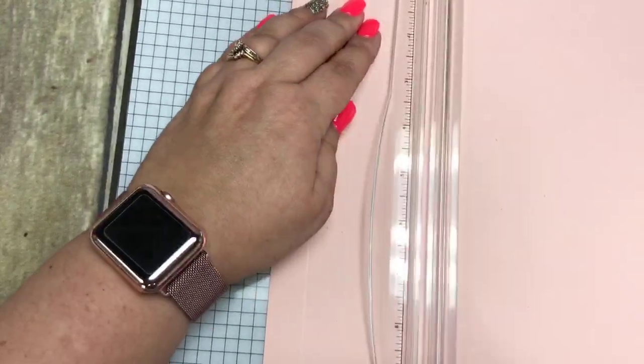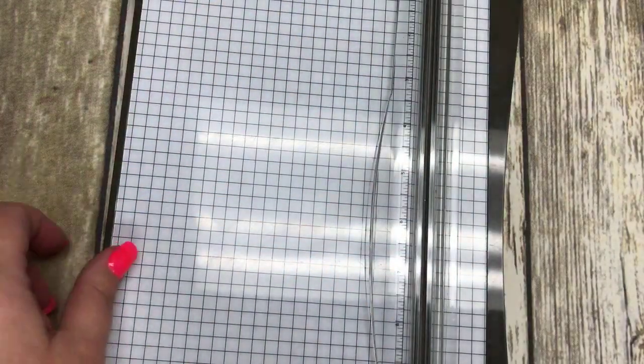So I have 4 different score lines. I don't know if you guys can see them here. And you're going to do that on all 4 sides of your cardstock. When you do that, yours will look like this right here. So you got lots of score lines. Can you see them all?